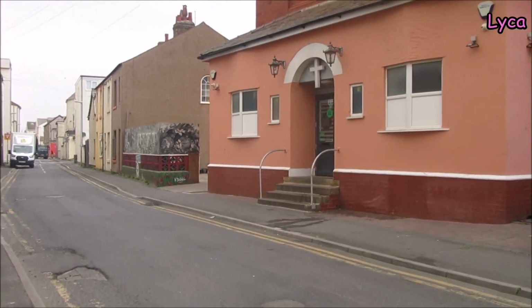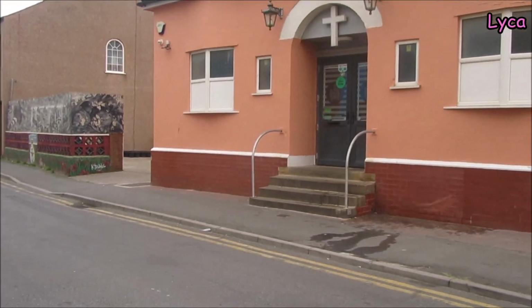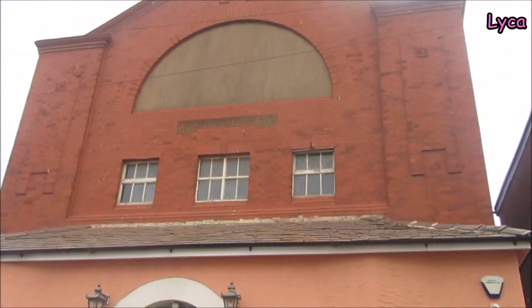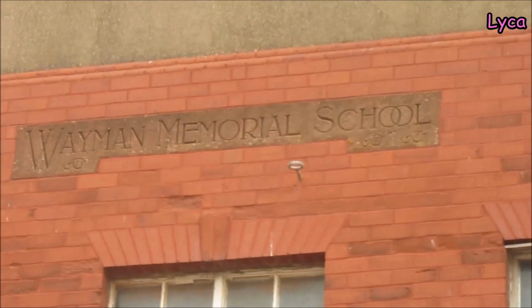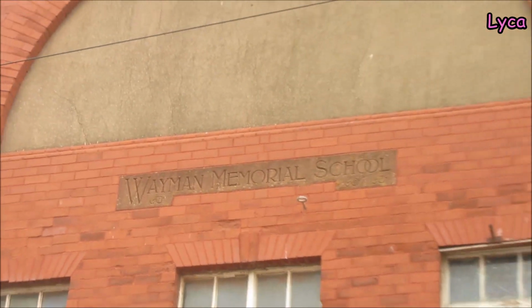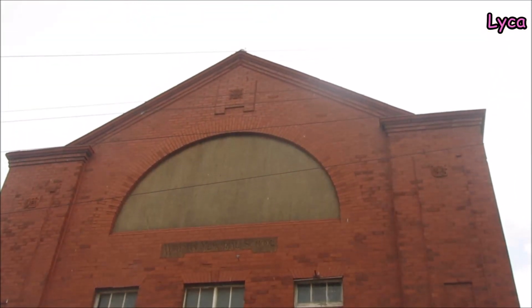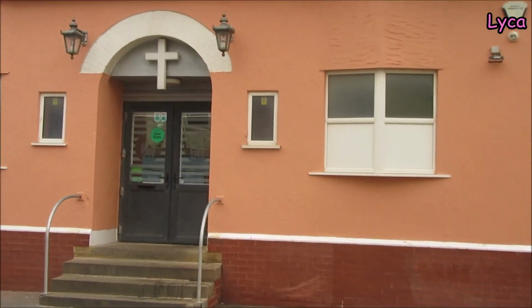Look, we've got what looks like a little church here, but if we zoom up here and look at that, that says Wayman Memorial School. So a school at some point. Memorial school, what would a memorial school be? A school that's just in memory of somebody called Mr. Wayman or Miss Wayman, I guess.